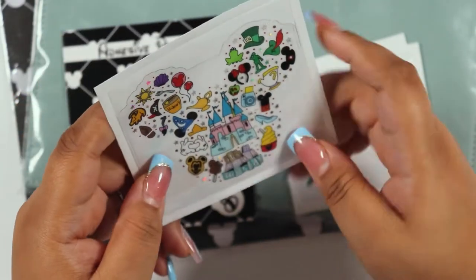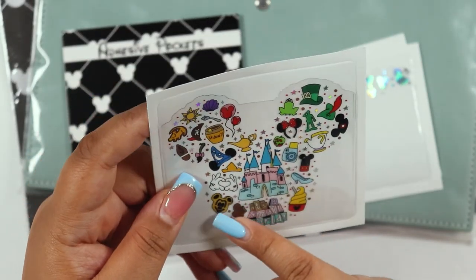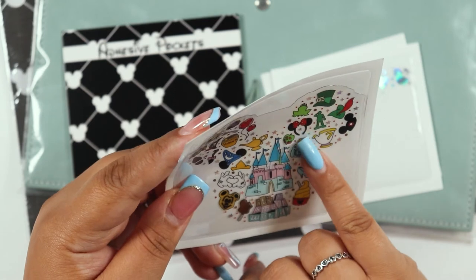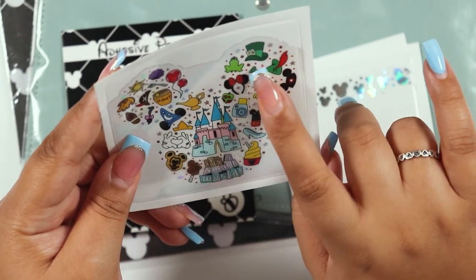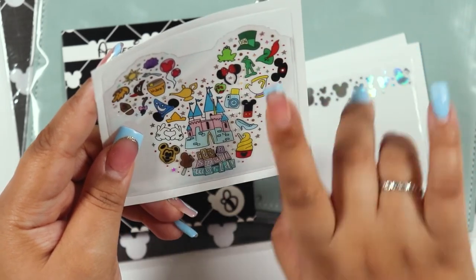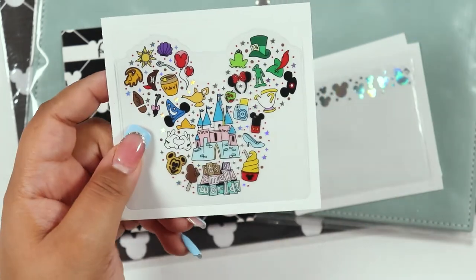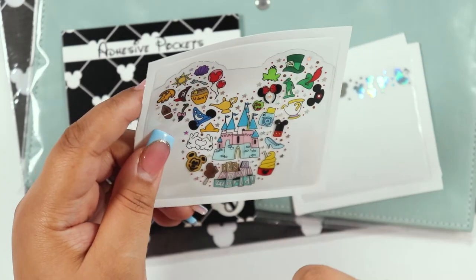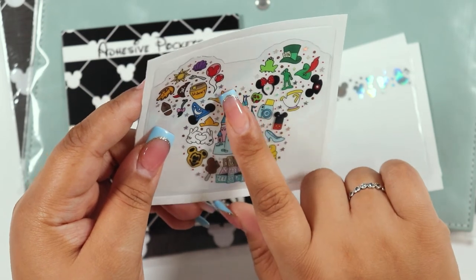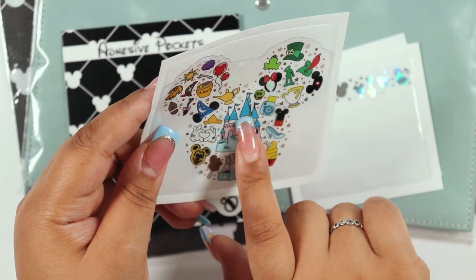And then last but not least, we have this one, which has It's a Small World, the castle, Mickey bar, Mickey waffles, Dole Whip, Cinderella's slipper, a phone, a Polaroid camera, poison apple, ears, mini ears, the hat from Alice in Wonderland, Peter Pan, musketeer ears, the teacup from Beauty and the Beast. Sorry if you heard my air kick on. A frog, I think, from Princess and the Frog. The magic lamp, I think, from Aladdin, Mickey, Aurora's crown, Mickey heart.